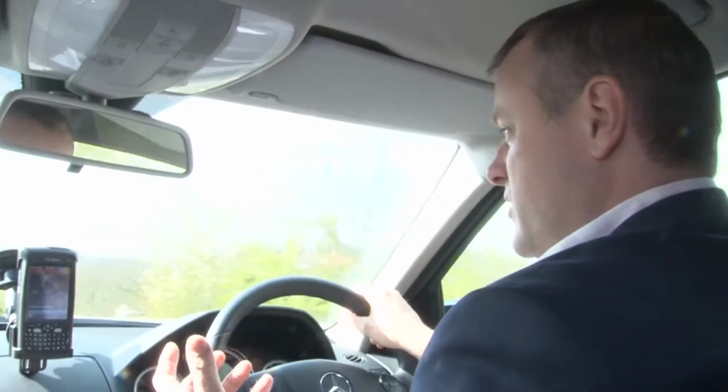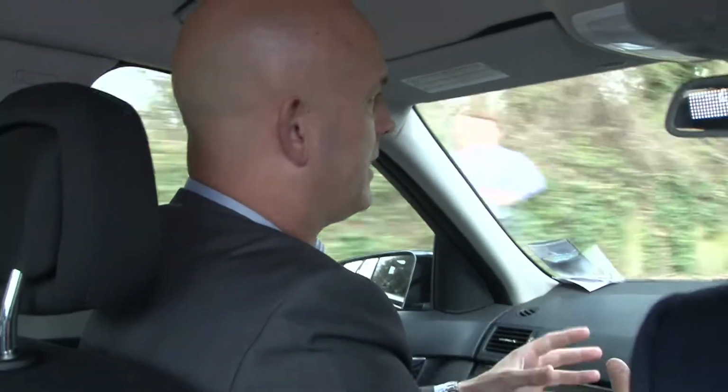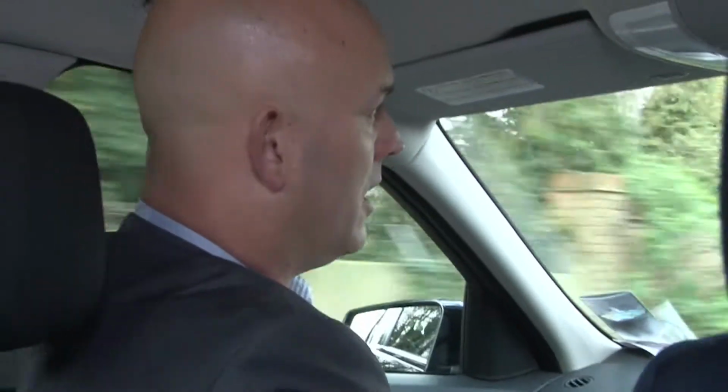I don't feel like I'm driving that badly. What tends to happen in normal driving conditions when you've been a driver for a long time in a vehicle, you tend to drive the vehicle the way you think you should drive it. This solution is telling you how to drive the vehicle.